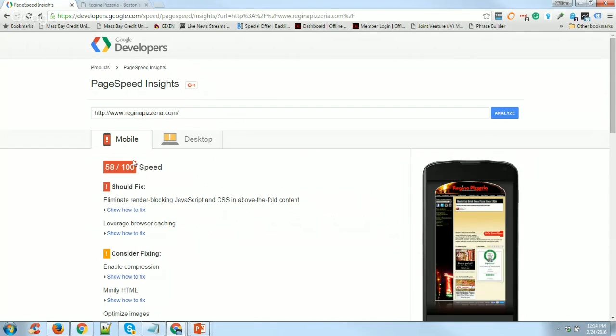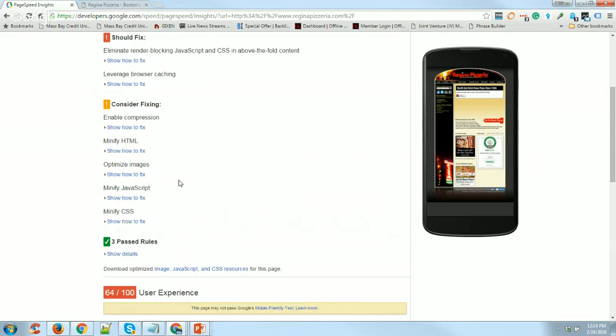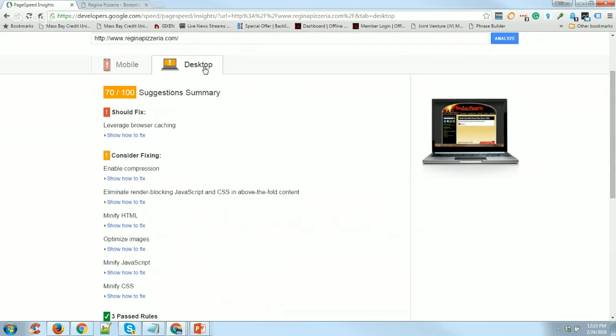So, it's like a traffic light system. Red is not good. Yellow you should consider fixing. And it gives you two different results, mobile and desktop, and it's going to tell you things you can do to fix it. To get it into at least yellow, I think at 79 or 80 it turns to green. So to have it up there is better. It's just telling Google your website loads fast. There are other page speed tests, but I use the Google one because that's what Google uses. I'd rather use their tools because that's what they're basing this off of.